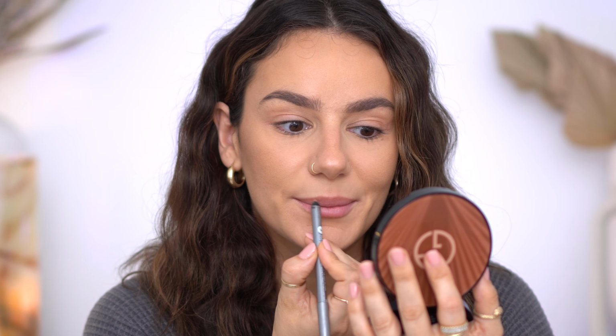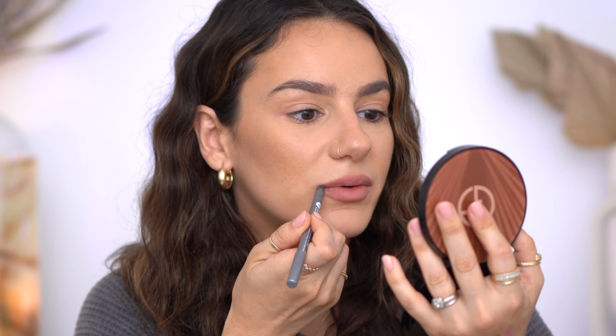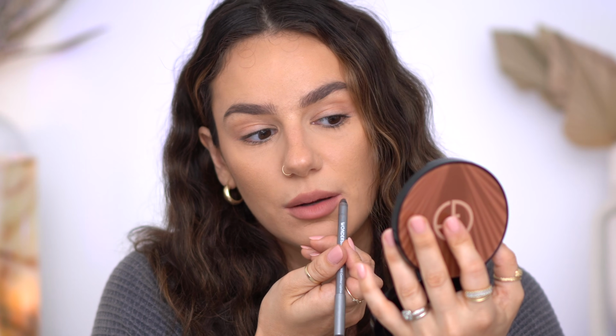And I applied all over the lid, blend it in, and then we'll put a gloss on top. The formula is creamy, but it's not slippery. It's creamy enough where it's easy to maneuver, but then it dries down completely and it will not budge.